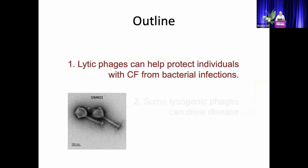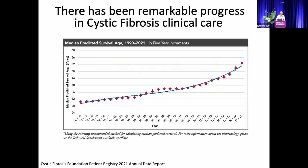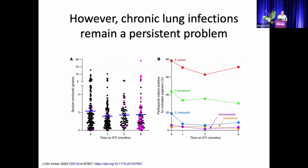And so the first story that I'm going to tell you with these lytic phages are these guys here. They kind of look like lunar landers, and they'll be very familiar to many of you from the perspective of that being a prototypical virus shape. And as you guys may know, there's been incredible progress just in our lifetimes in terms of cystic fibrosis care and outcomes due to inhaled antibiotics and some of the modulator therapies that we'll be hearing about later. But the problem is, as we're learning, these agents have not fully taken care of the problem.